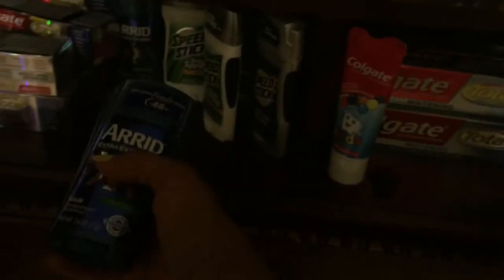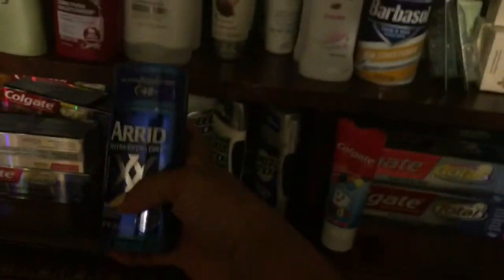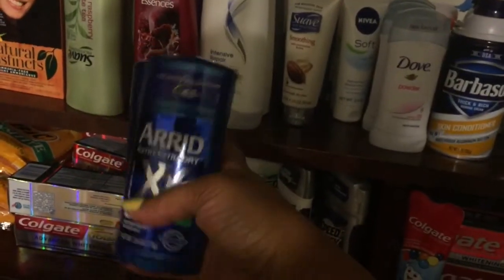Okay, now, the last thing. I didn't show y'all the deodorant. Hold on. My husband likes to use a specific deodorant, and every time I get coupons, I buy him several. So this is his deodorant, okay? That's the deodorant lineup right there.